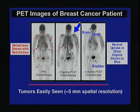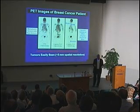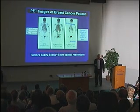And here the individual is post-chemotherapy. And we've studied this compound to see to what extent we could use these nuclear medicine techniques to decide whether therapy was going to work, was working, or in the case it wasn't, to be able to switch to other therapies.